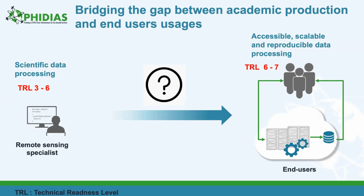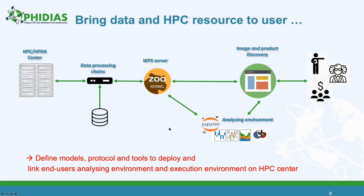And really, for us, it is about filling the gap between the academic production, whose outputs have different levels of maturity in terms of technical readiness level, and the needs in an operational manner. So one of the objectives of WP5 is to reach this gap and define and propose a data model, protocol, and tools to deploy and link end user analysis and discovery environments with the execution environment on the HPC center. I try to represent this approach and the overview of our work on WP5 in this slide.